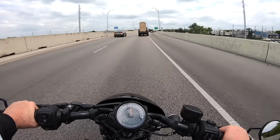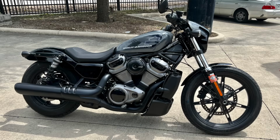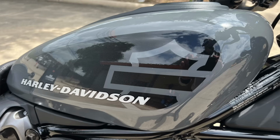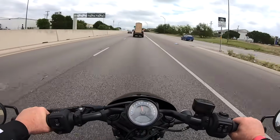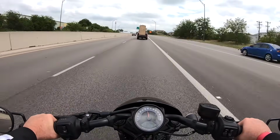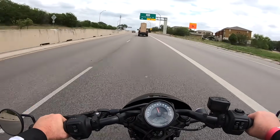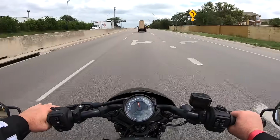It's really styled nicely. I like the look of the engine. I like the look of the bike. The fenders, both front and back. It's just a really good looking bike. More of a short distance riding bike. I mean, I imagine you'd have to do quite a bit of mods to it to have it be a long distance bike. And this being such a new bike, I really don't know what mods are available for it yet. We're going to downshift here.